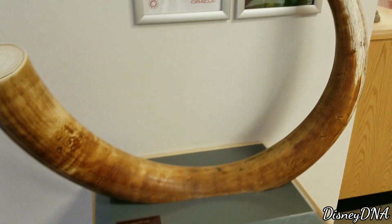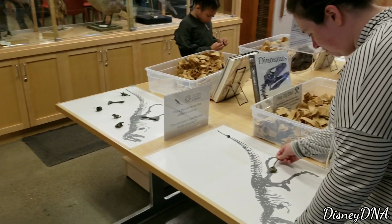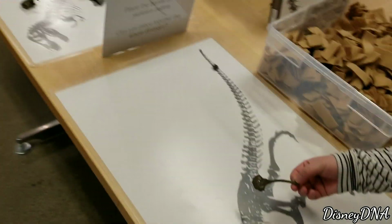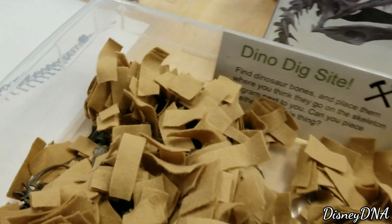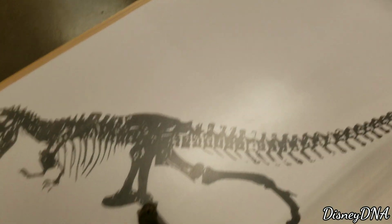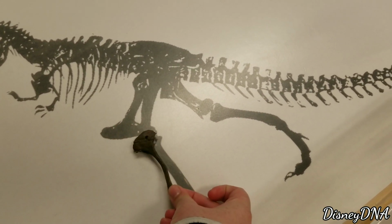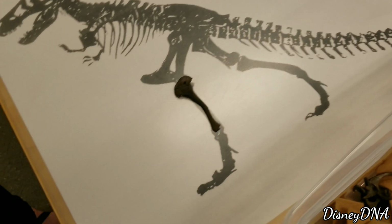So now we're on the second floor, technically the third floor, and this is the naturalist section. Ashley's trying. I've got to explain this first. You dig through here to find bones, and then you try to place them onto the picture of the skeleton. That looks like a hip, right? Doesn't it look like a hip? Yeah, but look at the hip. I feel like it's this part right here. Yeah, that's tough. Maybe. We'll go with that.